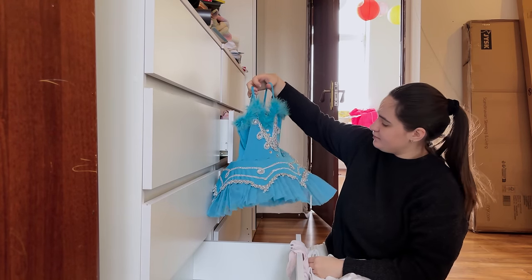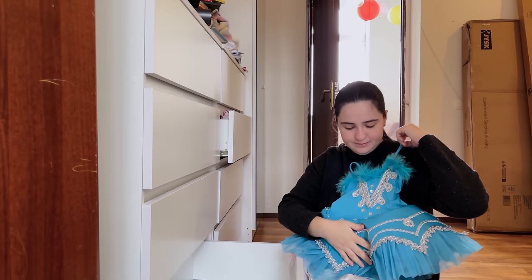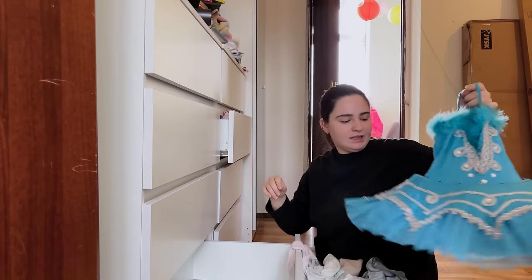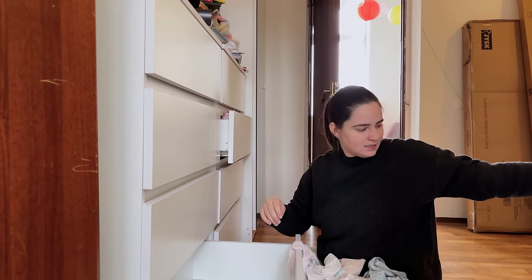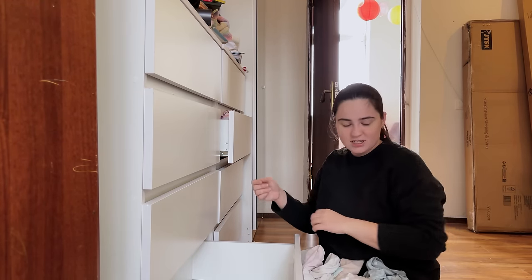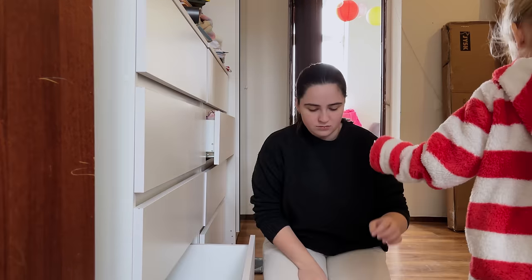This is a costume dress for ballet dancing. Agatha does ballet dancing classes, and they had a concert recently and it was her first performance with the group, but it was so cool.